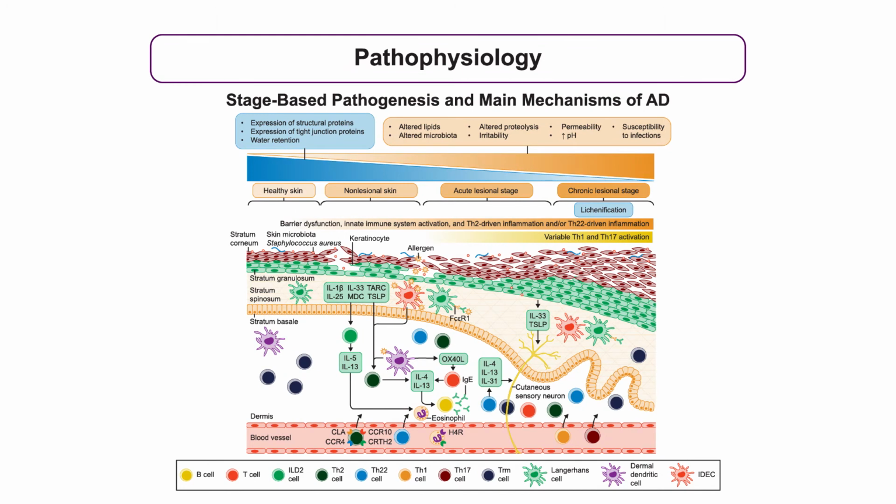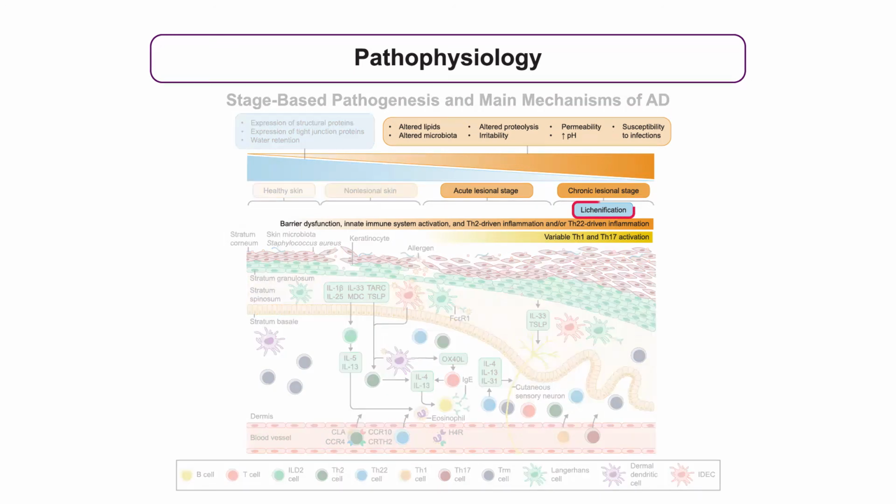This summarises the features from an acute lesion where clinically unaffected skin still has significant pro-inflammatory characteristics and skin barrier disorder and microbiome disorder, even though it looks normal. In a patient with atopic dermatitis, none of their skin really is truly normal. As we progress from acute to more chronic lesions, we see thickening of the skin, lichenification, and a recruitment of additional arms of the immune system.